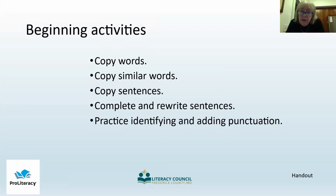When they're getting better at that, the intermediate student, for instance, can start copying short sentences, things that they're likely to need and use, like where is the bank, anything like that. They can also complete and rewrite sentences. You'll see that there's a lot of activities where there's blanks and they can fill in the blank, write the word, and then copy the whole entire sentence. When they're a little bit more advanced, they'll be able to put 4 or 5 sentences together. They can copy those paragraphs.